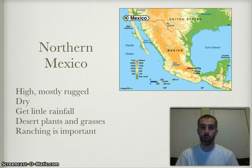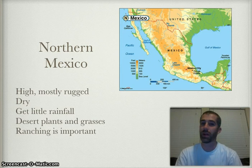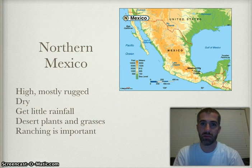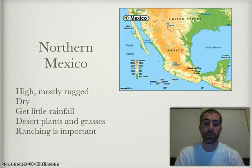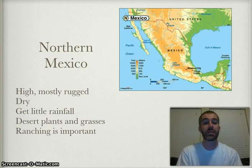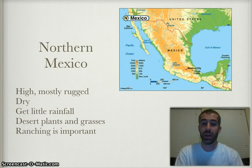This is high, mostly rugged country, very mountainous, very dry. They're getting very little rainfall, so there are desert plants, shrubs, grasses, things of that nature. Ranching is huge in this region, okay? So write that one down, because there is very little that you can actually grow in this area in terms of crops, but there is definitely ranching because of the vast openness of the area, with so few people living there based on this tough terrain. So that is Northern Mexico. We will use Northern Mexico when we get to class.